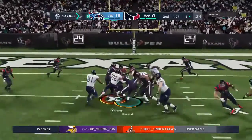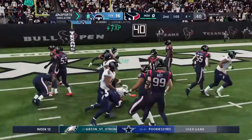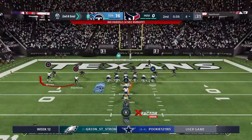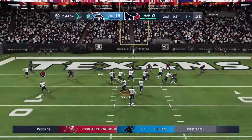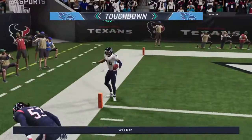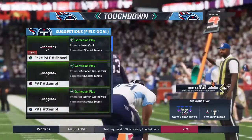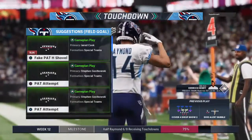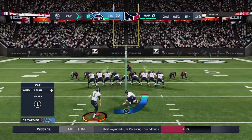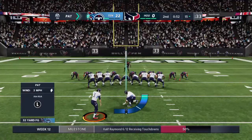They'll try and run for it with Henry. They'll get this halfway home from the 8 to the 4 on a gain of 4. He was brought down. Second and goal from inside the 5. A quick throw complete into the flat out left. And he will score. Touchdown, Titans. Touchdown from 4 yards out. And the Titans are able to extend their lead.